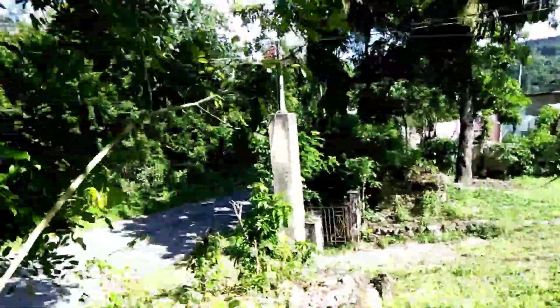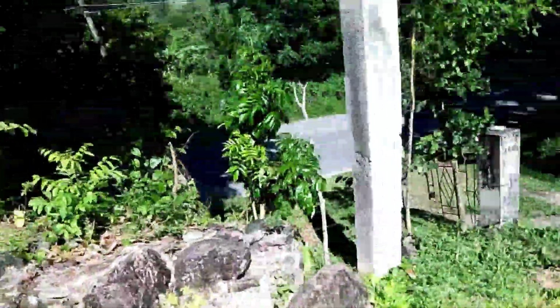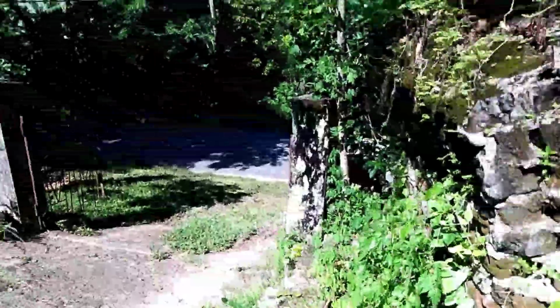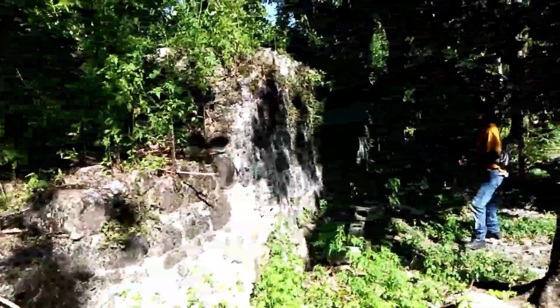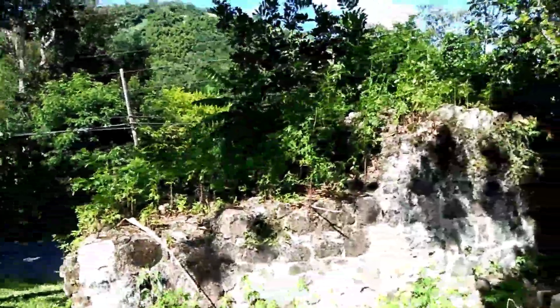We actually look on them. Say, like there's an arch. Here's the start of an arch being formed right here. If you notice, guys, that's where the arch would have started, and that's the connecting part over there. So this was indeed an aqueduct. Yeah, guys, this was an aqueduct.